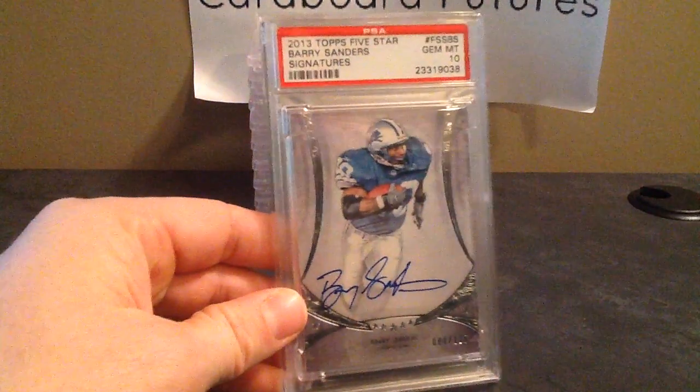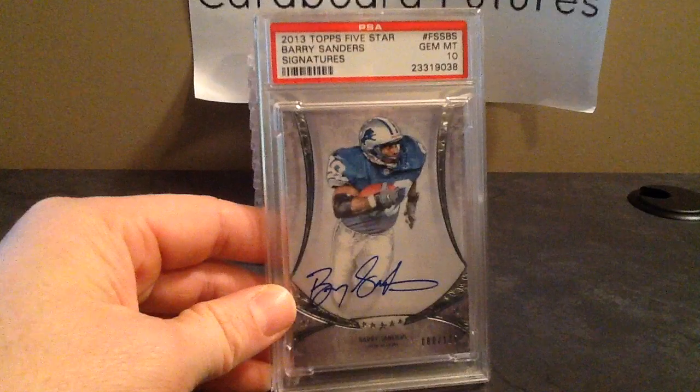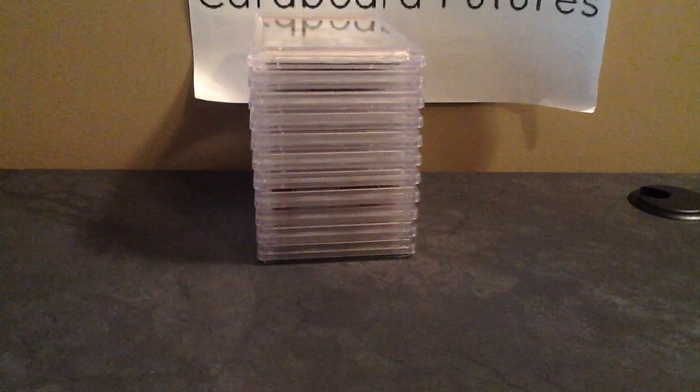Barry Sanders, this card's really cool. It's maybe my favorite card of the whole order. 5-star on-card auto to 115, 10. So that's really cool. I only have 1 or 2 other Barry Sanders autos. So that's a really nice card.